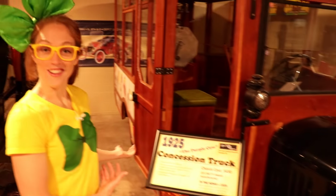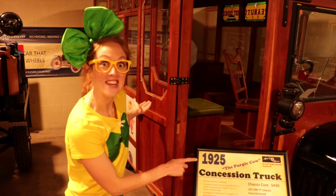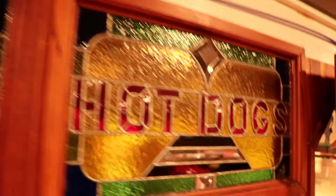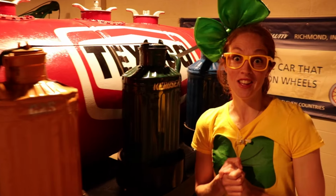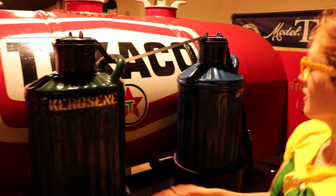Oh boy, look inside. Look at it, they call it the Purple Cow. Oh boy, it was made in 1925. Oh wow, that's almost 100 years ago. Look, they sold popcorn, peanuts, hot dogs. And this one right here is a fuel truck, check it out. Do you see this big fuel tank back here? Oh boy, it probably delivered gasoline to different gas stations. It's got a gas, kerosene, oil tank, that's pretty neat.